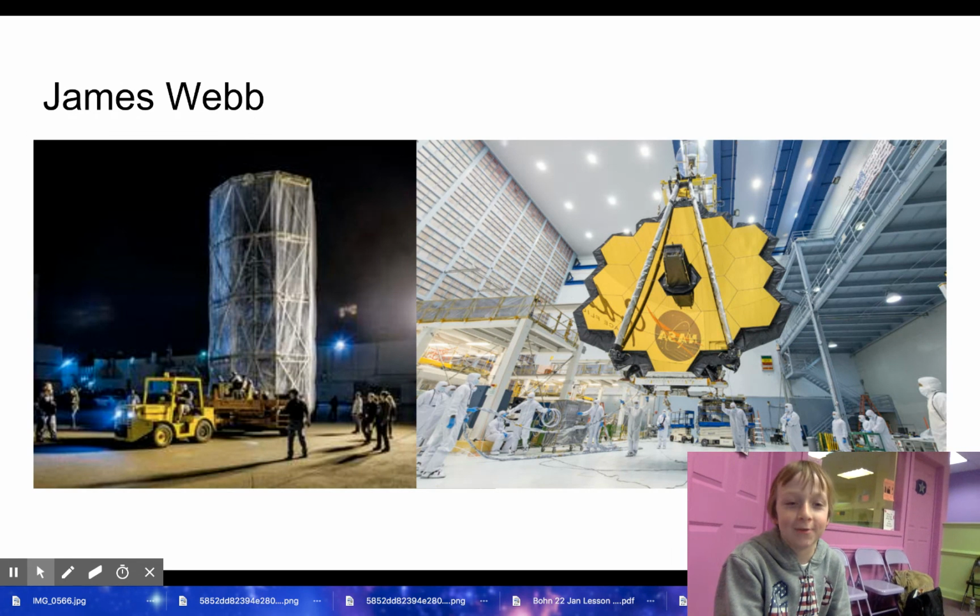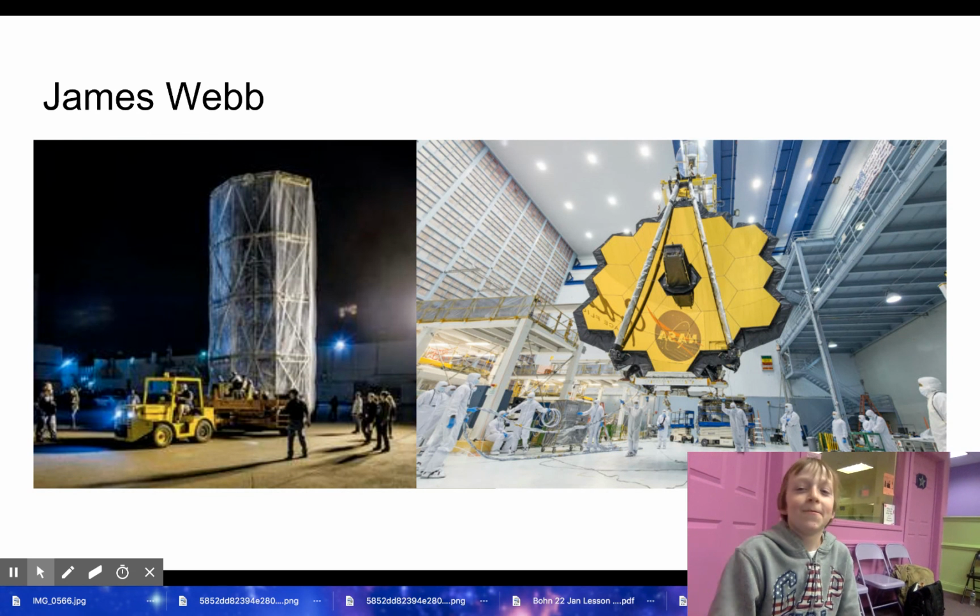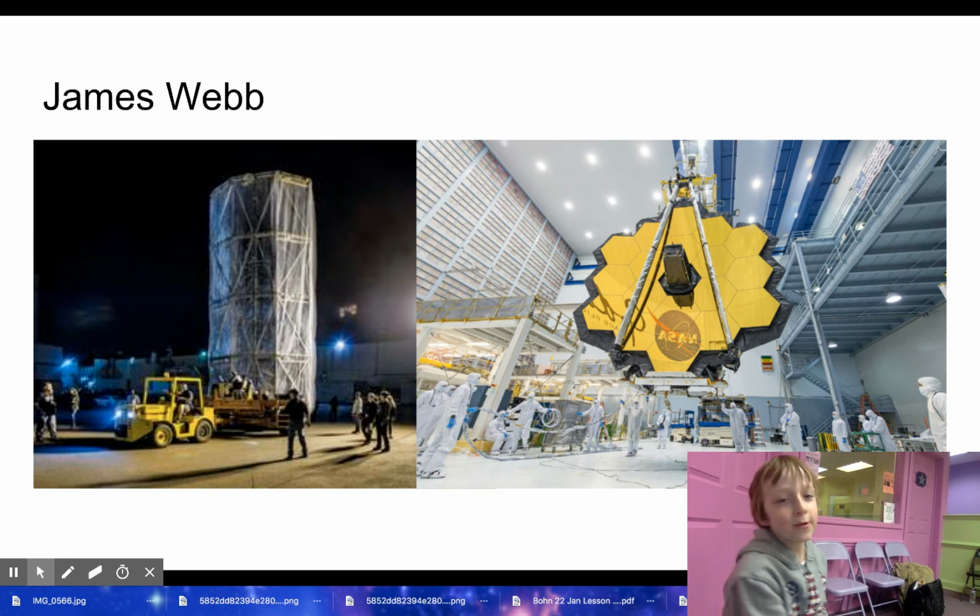This last one is the James Webb Telescope that is going to launch in 2021. Right, March of 2021. Good. Two years. This is supposed to see back in time, like a time machine. They are wearing those white suits. That's them building it, not the one with the truck.